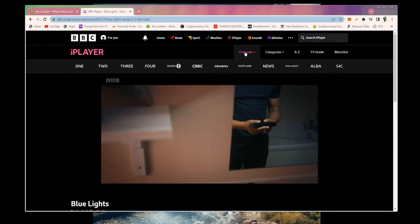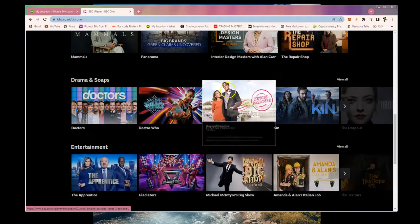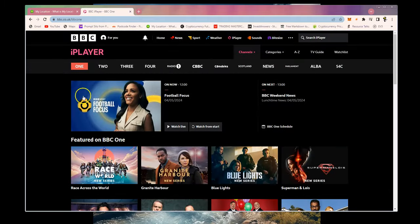And you can watch all the live channels and the hundreds and thousands of on-demand shows as well. There's too much to go into, really, but there's everything there. News channels, entertainment, dramas, comedies, you name it, and lots of films as well.